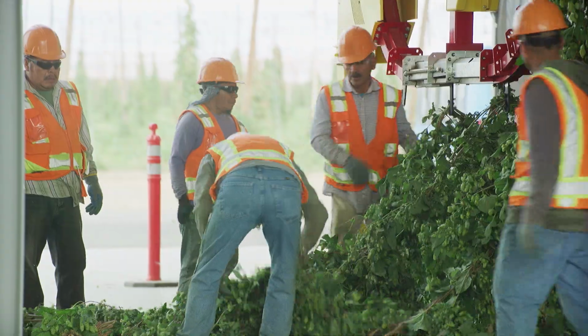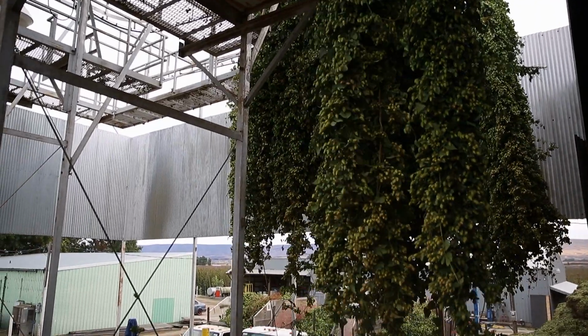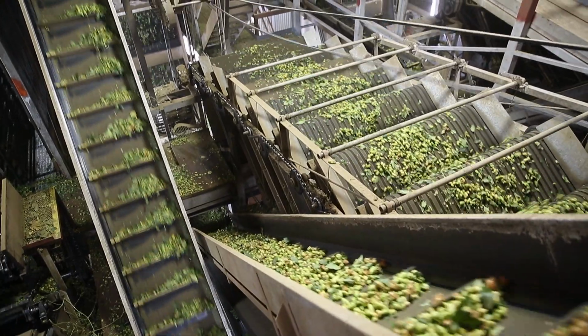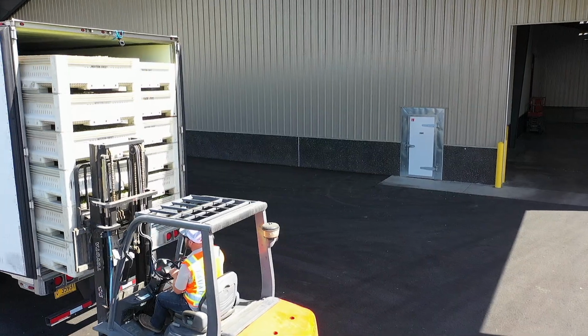We'll bring it in from the field, basically pull all the hop cones off the vine, and in that process, there's vegetative matter that comes off with those cones. The goal is to separate the leaves and stems, which have no brewing value. We rush them here as quick as possible so they just cut straight down.